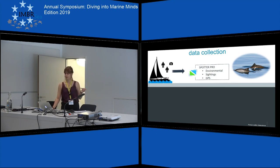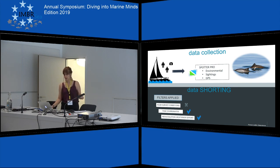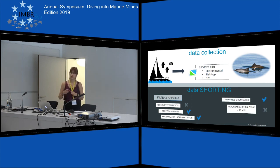Data collected was quite messy, so I had to create a standardized protocol with my colleague Chloe Senglad here today, and we applied some filters and deleted the data with poor survey conditions. We recalculated the coordinates by bearing and distance from the boat. We also recalculated location by effort. We standardized every trip to 3 hours, and sightings that were very close in time, less than 15 minutes, were redundant, so we also deleted them, and we got the final data to work with.